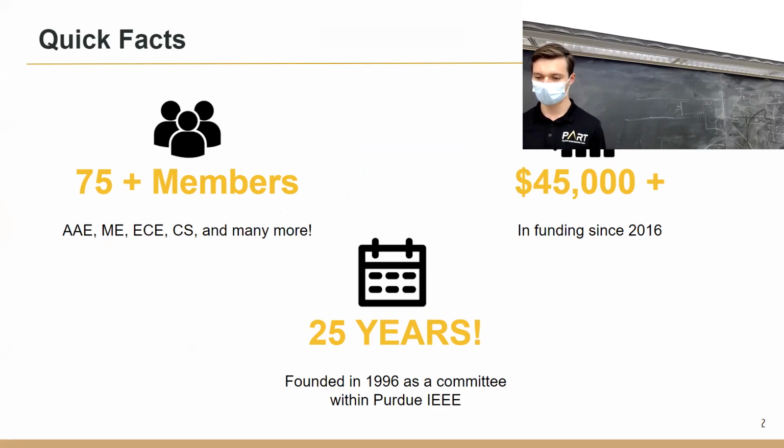A quick background for those of you who weren't here before on the organization. We are Purdue's largest student aircraft build team, and we're building an unmanned aircraft from A to Z every single year. We have three main components: the aeromechanical team that builds the aircraft, the electrical team who does data link and communication tasks, and the software team focusing on a pretty complex computer vision component of our competition.